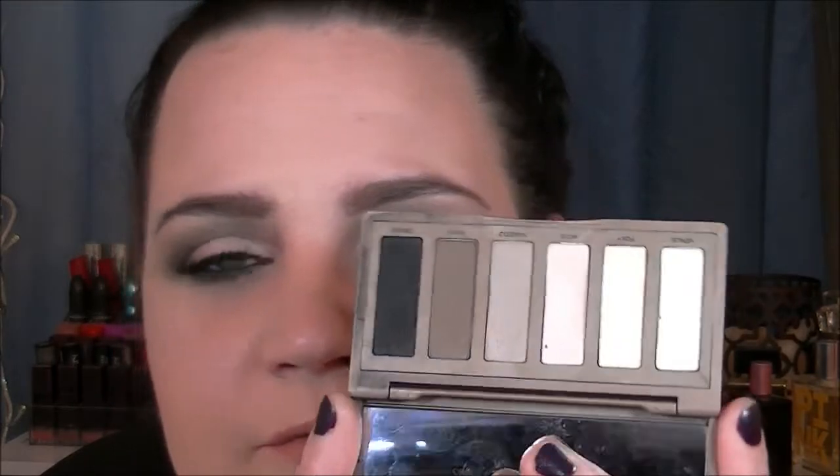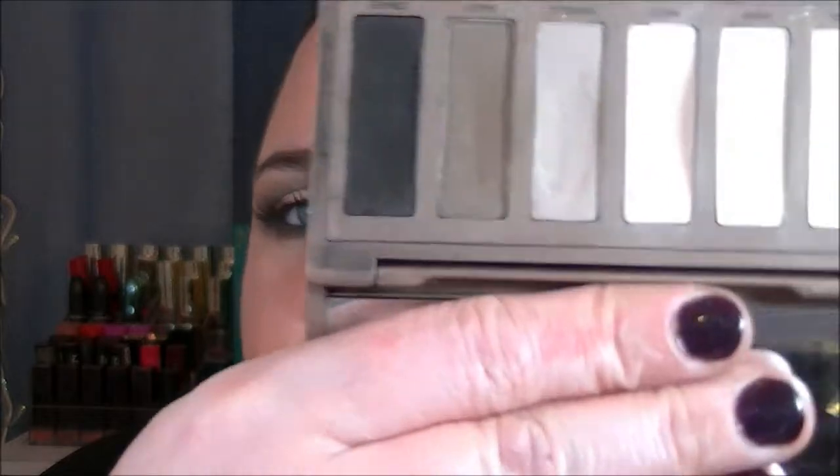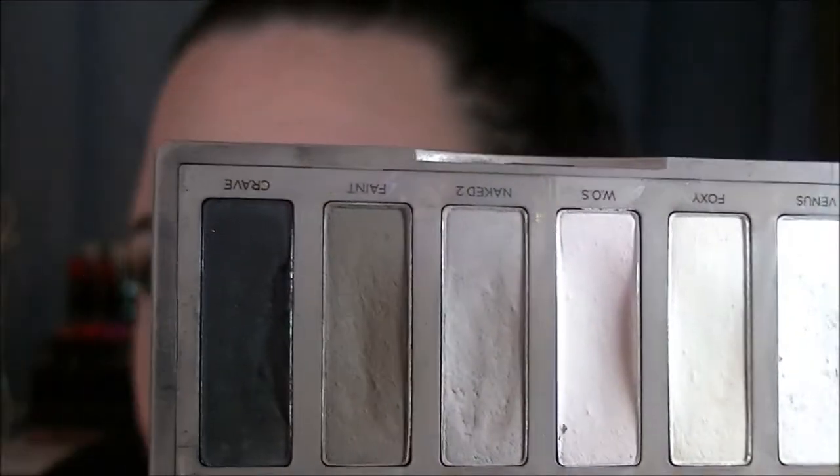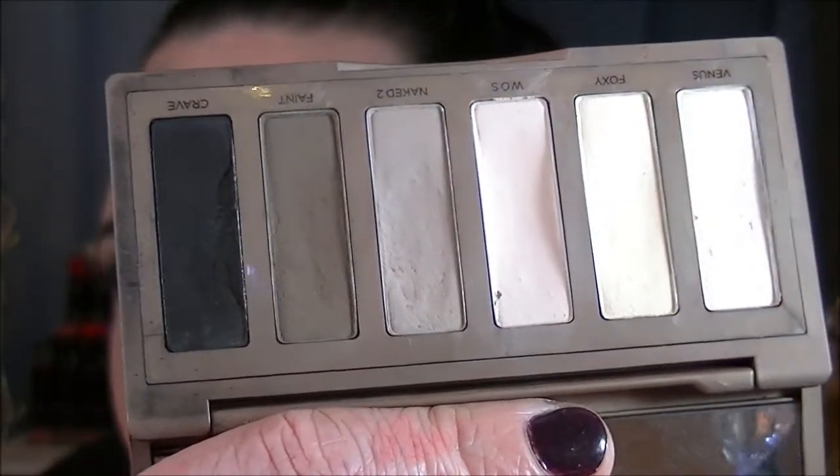And keeping with that trend, my other favorite palette has been the Naked Basics. I love this palette. This is not a new product by any means, but it's so good. I don't know if you can see. Do you see how many dents I have in that? Oh my god, I'm about to hit pan on so many of these shades, but I love it. If I could only have one palette for the rest of my life, it would be this one. It's just got everything. It's just so good. I love it.